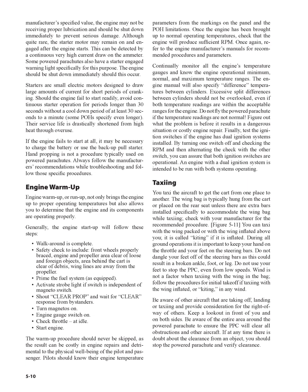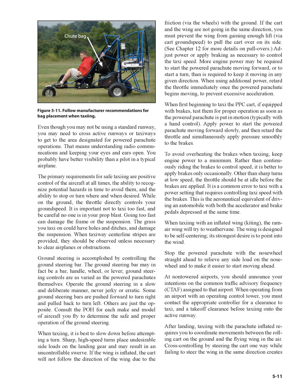If at any time there is doubt about the clearance from an object, you should stop the powered parachute and verify clearance. Even though you may not be using a standard runway, you may need to cross active runways or taxiways to get to the area designated for powered parachute operations. That means understanding radio communications and keeping your eyes and ears open. You probably have better visibility than a pilot in a typical airplane.